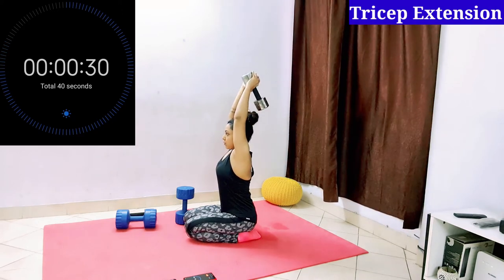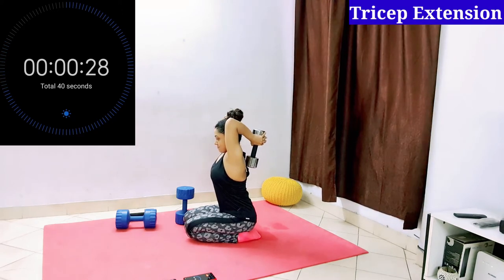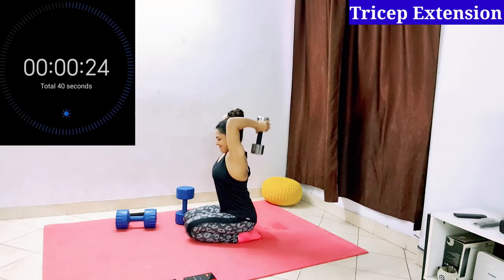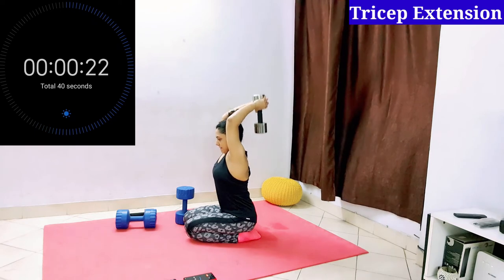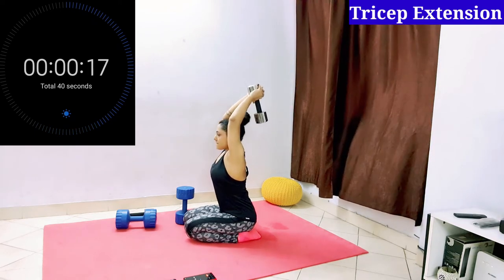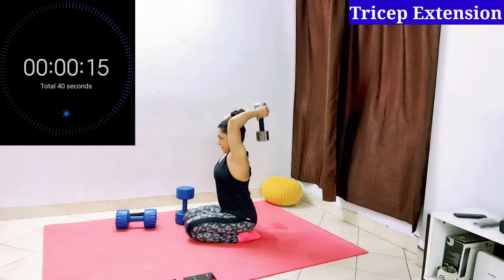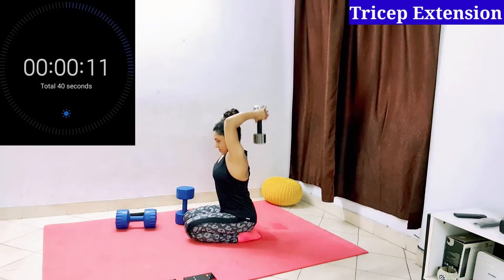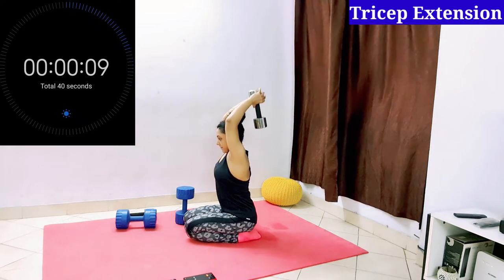The overhead triceps extension exercise is an isolation exercise, meaning it focuses on the tricep muscle alone. An isolation exercise is complementary to a compound exercise, such as the bench press, which works the chest, core, and triceps together. Isolation exercises are used to target smaller, specific muscles for strengthening or for aesthetic reasons.